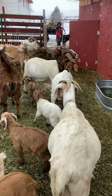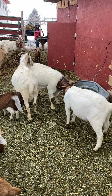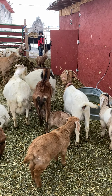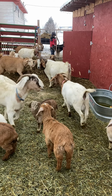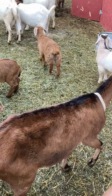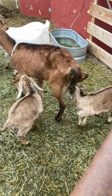This girl's been in her stall because I've been thinking she's going to kid any second of any day for the last, like, 3 weeks. But she's had mucus here and there, and she hasn't kidded yet. I just keep an eye on her, and I'm going to let her out to get some exercise now.